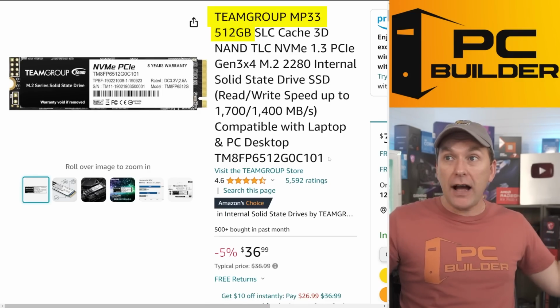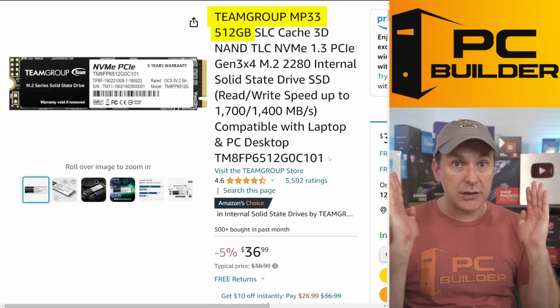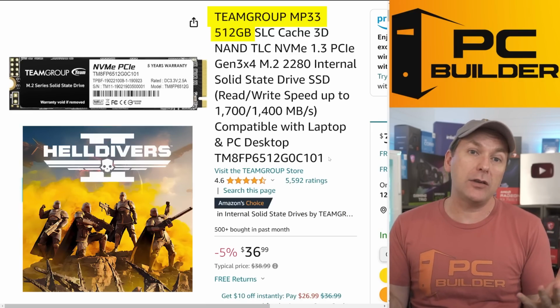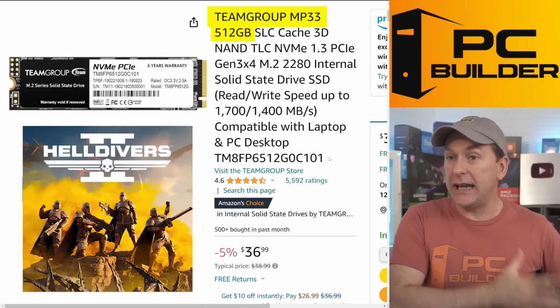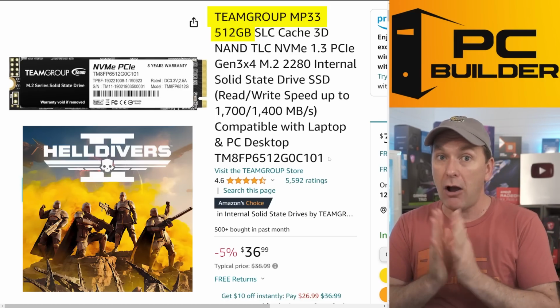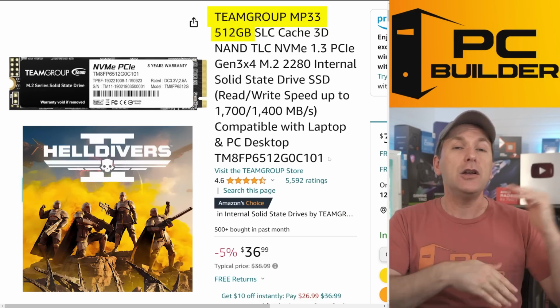For the drive, I went with 512 gigs of storage here. I feel like you can still get away with 512 gigs of storage in 2024. Even a game like Helldivers is only about a 70 gig game. And with everything else and Windows and all that, you can have a couple of games on at a time on your PC. You're just going to have to manage it.